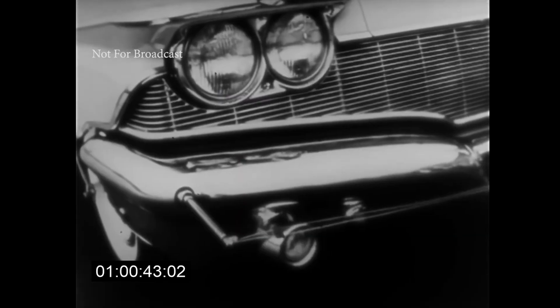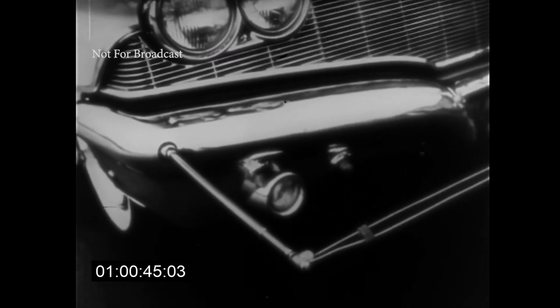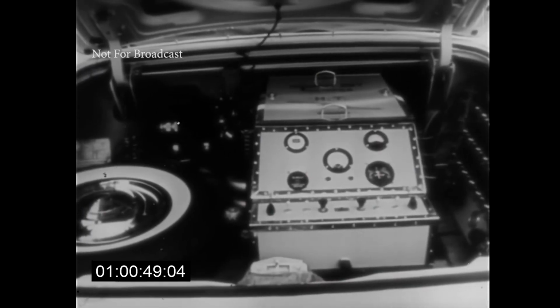Here's the radar screen. And a feeler antenna for city driving at close quarters. The robot pilot lives in the trunk. Includes a radio sender and receiver to open the garage door.